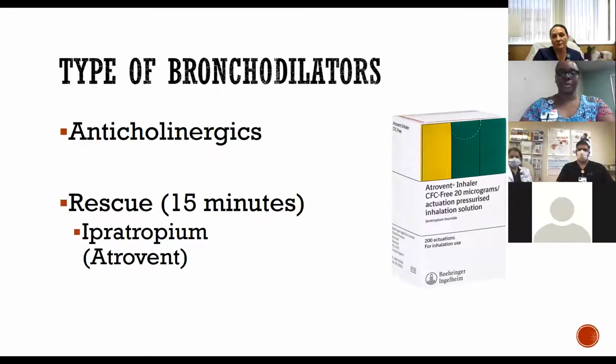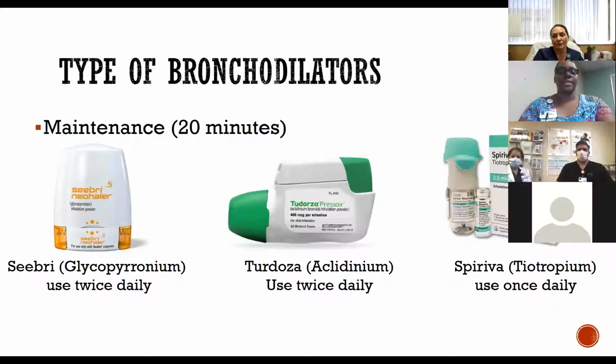As I mentioned before, this is a type of medication that you would take before you do any type of strenuous activity or any type of activity that causes you to become short of breath. That's what these inhalers are for. And then we also have maintenance medications in this class of medication. So we have the Seebri, the Tudorza, and Spiriva. As I mentioned before, this is not all inclusive, but these are some of the more common types of anticholinergic bronchodilators that I would see.